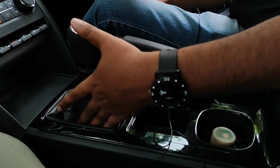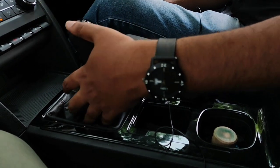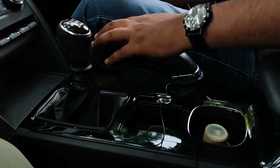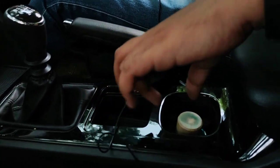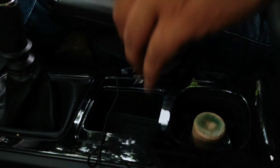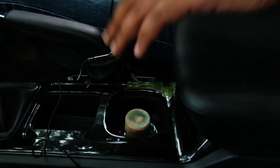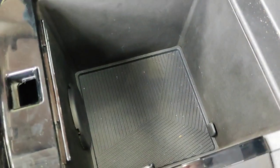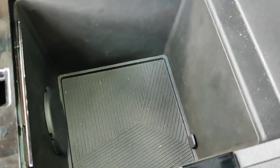Next to these AC buttons, you'll get the small gear lever and handbrake as well, and 2 cup holders, or you can use them for keeping keys or coins as well. Right now perfume and coins are there. And below this armrest, you'll get a lot of storage space to keep wallet, mobile, goggles, bills, anything you want. And it has this cooling feature as well, with the help of AC.